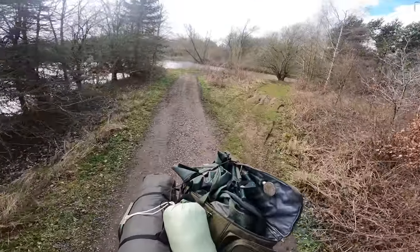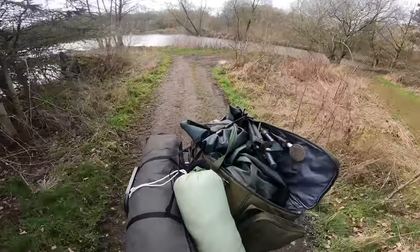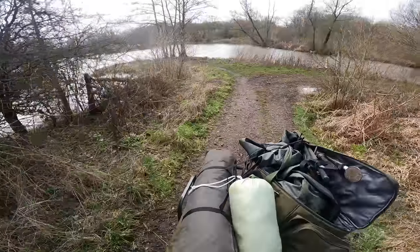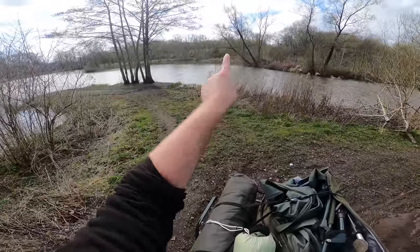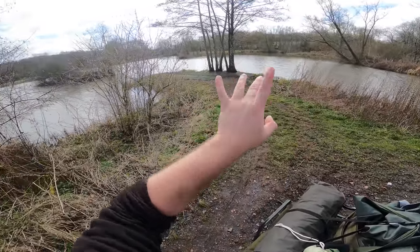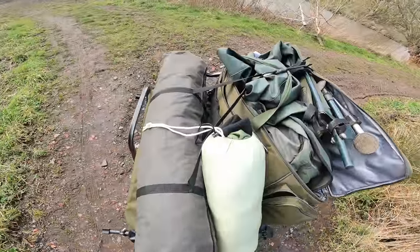Awesome fishery for specimen fishing. One of the best in the UK, in my opinion. Some cracking fish in here, cracking cats, cracking carp. That's where we fished last time. My dad fished on that opposite side and I fished over there. Me and Rob are fishing on that opposite bank, which I'll show you in a second.